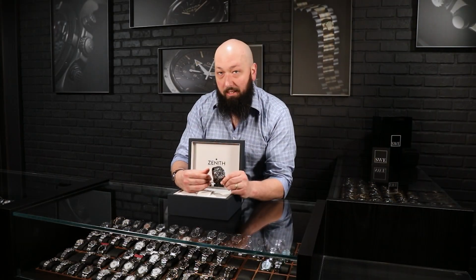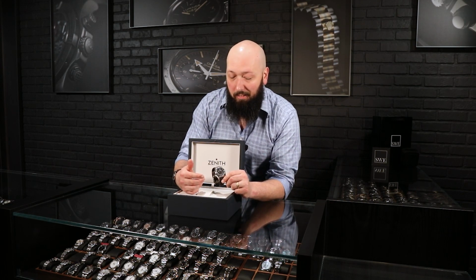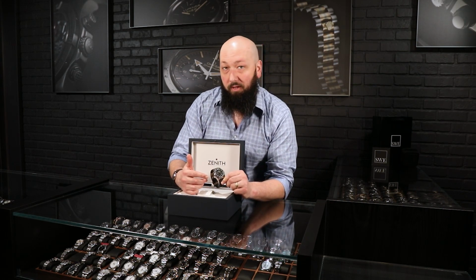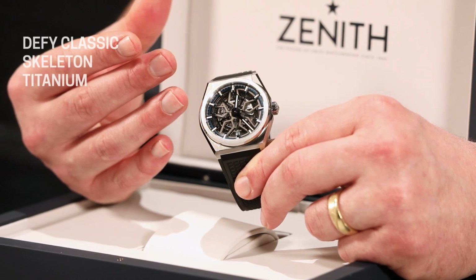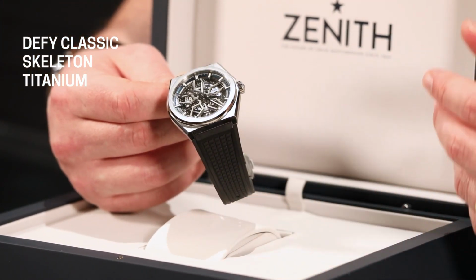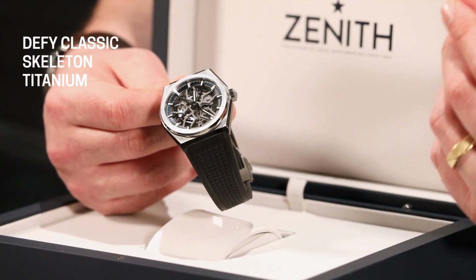Another thing that's really interesting about this case is one of the things I do not like about titanium is if you like a little bit of shine to it, titanium is almost exclusively a very matte, rugged type of color. This, you actually do have high polish finishes on some of these edges here on the case side and on the side of the bezel. It's very difficult to do in titanium, and this looks absolutely beautiful.